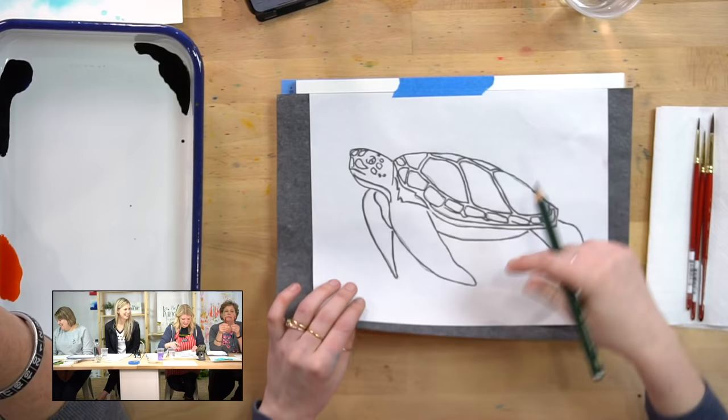And you guys are doing awesome. I know with this turtle there are a lot of steps, but if you just stay with it and keep on painting, it's going to be great. Okay, and that was step 3. We are more than halfway done with this painting. It's looking great. Everybody's is looking so good.